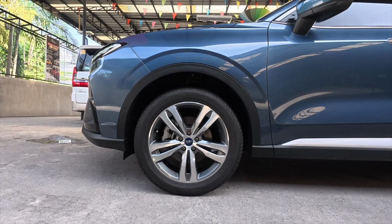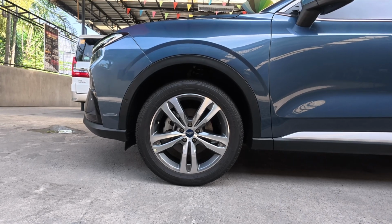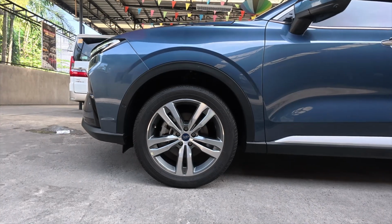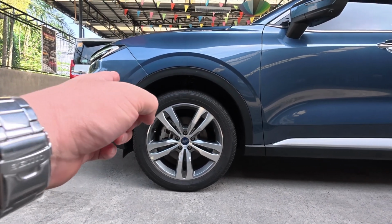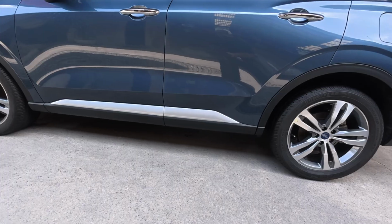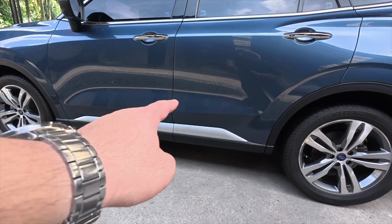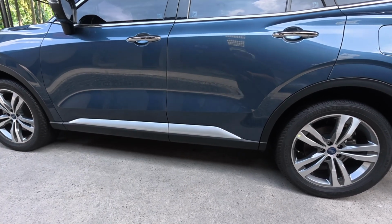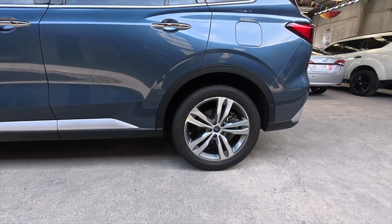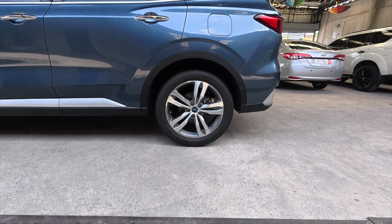So this car has 19-inch wheels, and wrapped around those wheels are 235/50 R19 highway terrain tires. Surrounding its wheels are these plastic arches, which kinda adds a two-tone effect. Above that black plastic trim sits a metallic gray plastic trim similar to that of the front bumper. And by the way, the Ford Territory comes with disc brakes on all its 4 wheels.